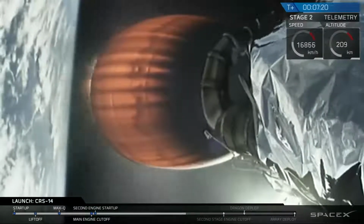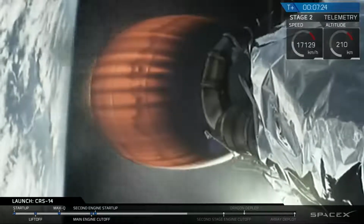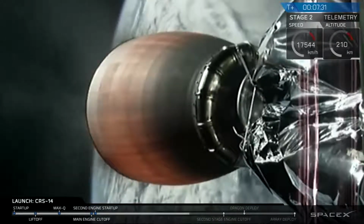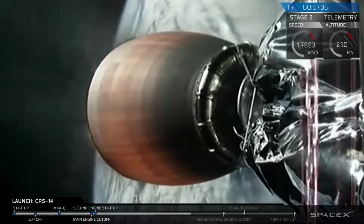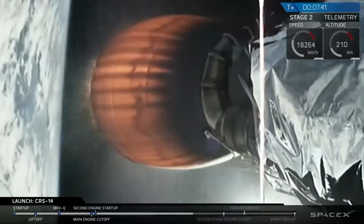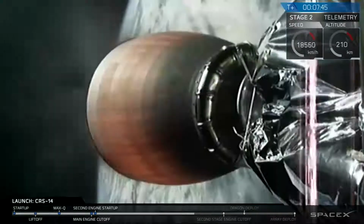Power and trajectory continue to look good. Engine performance continues to be nominal, as we like around here. Stage 1 AFTS has safed.